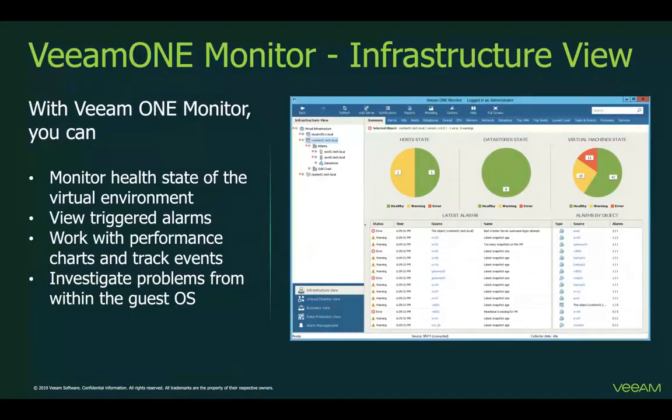Perspective. That's the interface for Veeam ONE. It can monitor your production environment, whether you have VMware, Hyper-V, Nutanix AHV, and if you are doing backup for physical servers, and we can monitor your backup environment.